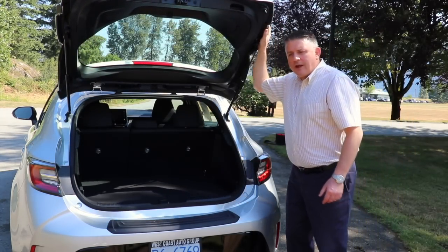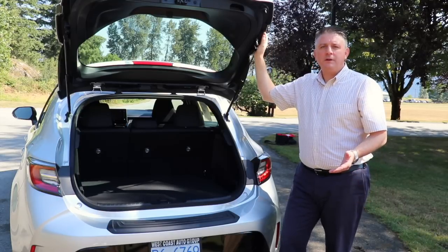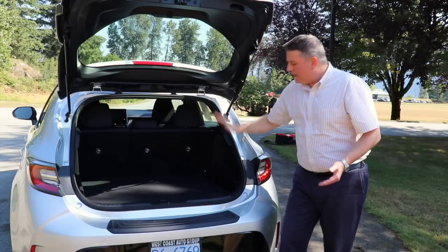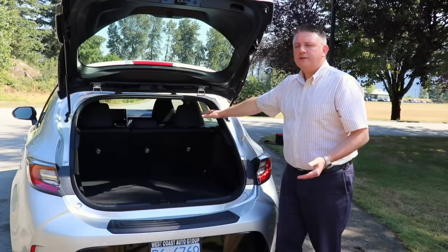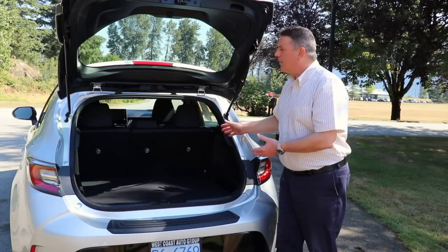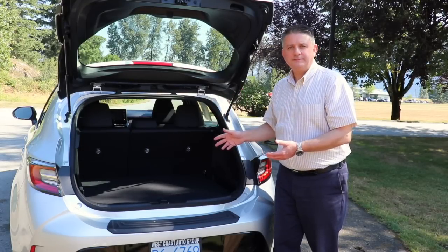So let's have a look inside the hatchback area here. They tell us that hatchbacks are the most popular segment in Canada. Toyota's come up with a real winner here. Easy to get things in and out of the back. The back seats will fold down. It's a 60-40 split arrangement to give you the most versatility. And there's tremendous cargo capacity in the vehicle, which is a real bonus if you're a growing family.